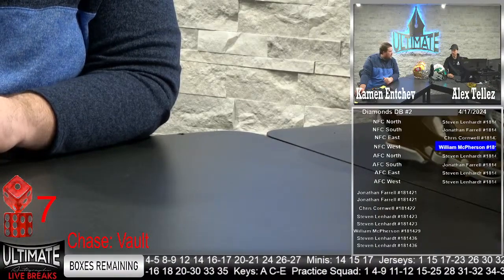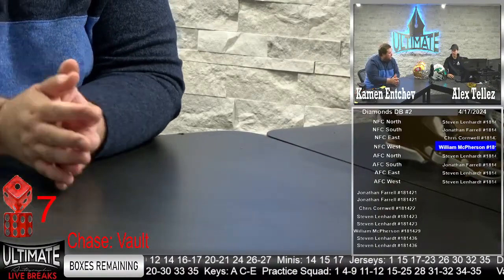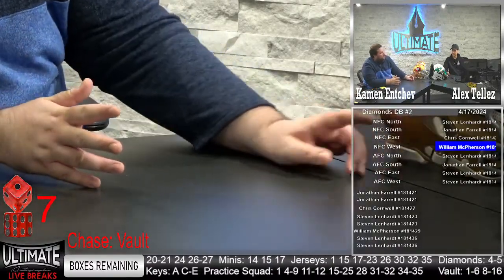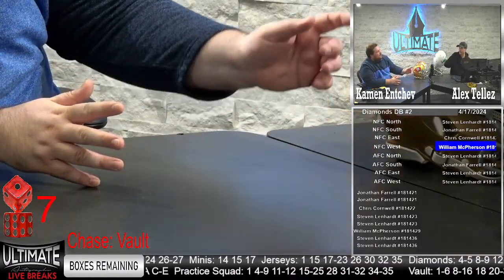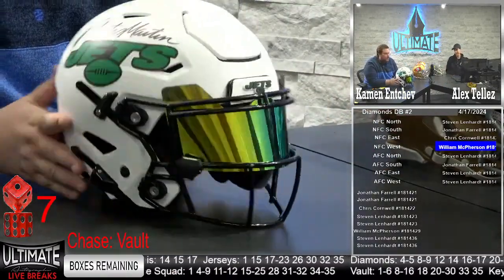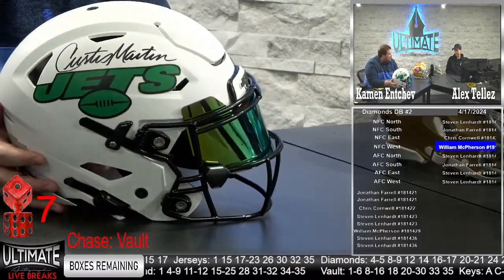In the meantime, let's talk hit of the show. This is hard. Not tough to go with a speed flex, the Curtis Martin? Yeah, I'm going to lean that way only because of the auto quality. Me too. This is a beautiful lunar flex with the green visor.